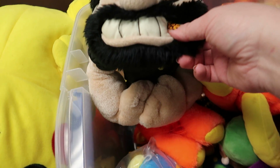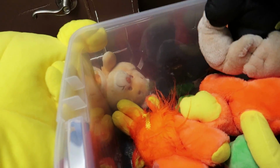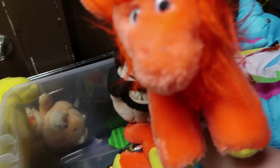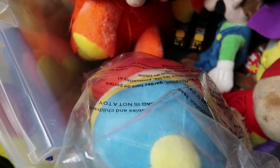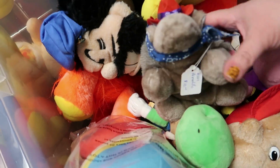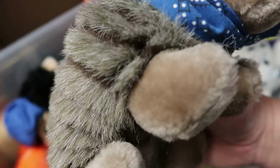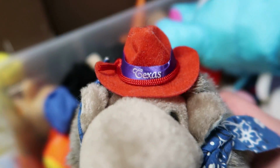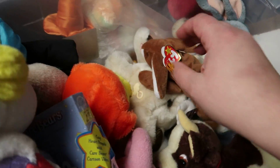Here we have the Popeye guy, Bluto, is that right? And then what else do we have? This weird little goat. Cartman. Did I say him already? I'm not sure. Here we have a Luigi. And what are you? You're a weird little armadillo. Oh, do you have a name? Oh no, it just says Texas there. Well, you're adorable. Excuse me, Mr. Puffalump. Excuse me, Mr. Care Bear.